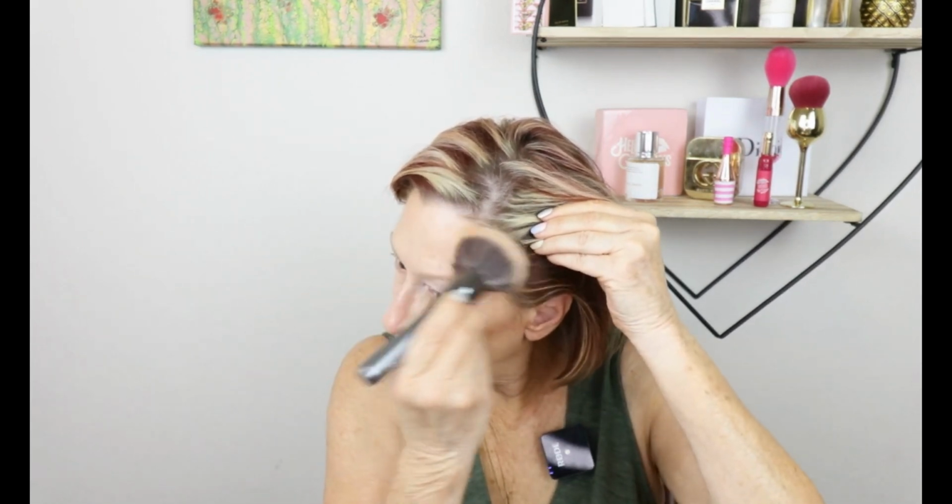All right, so I'm going to start warming up my face. Can you see? Looks like I'm sun-kissed and tanned. Got spray tanned last night, so ready for the weekend. All right. Go underneath, my jawline there. All right, so there's the bronzer.